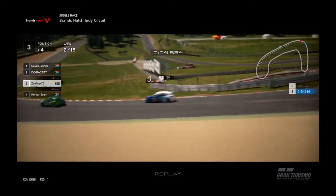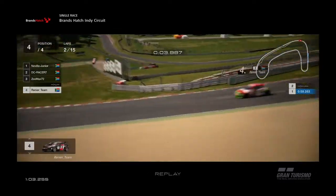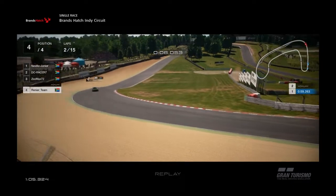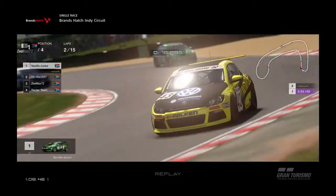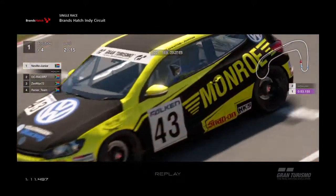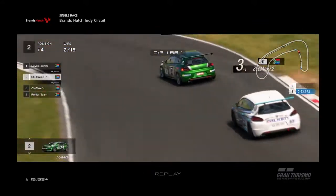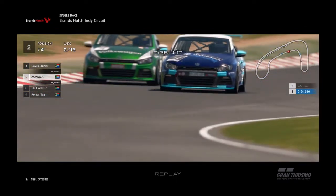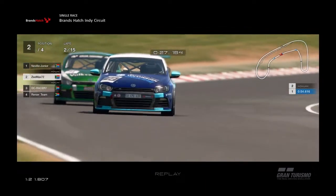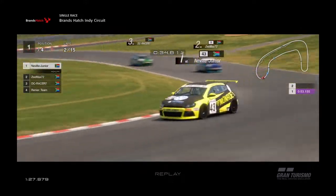Z-Max 72 in third position. It looks like he's got his car sorted out. Rene team trying to make up some time with the bad place he had. Neville Jr. in pole, running first, putting a good lap down so far. There's DC under pressure, DC runs wide, Z-Max goes past him, and Z-Max now in second. Can Z-Max chase down Neville? Back at Neville, it's looking good for Neville so far.